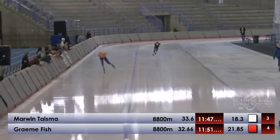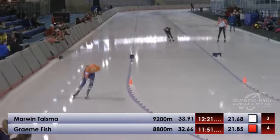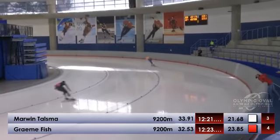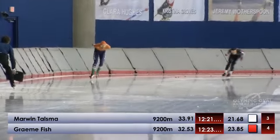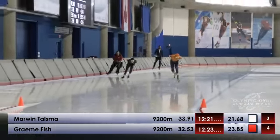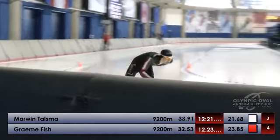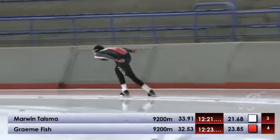As Fish gaining hard. Less than half a straightaway now. Talsma, 33.9. Fish, negative splitting, 32.5. He gained a second and a half there. As Talsma looks over his shoulder, he sees Fish gaining on him. Epic battle with 2 laps to go. As Fish can see Talsma in his sight, he can smell blood.